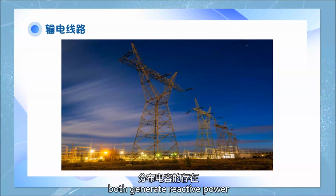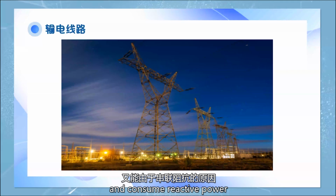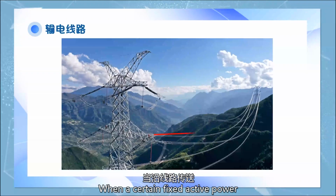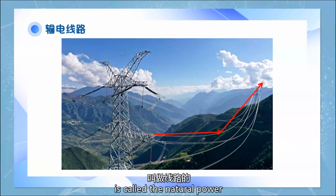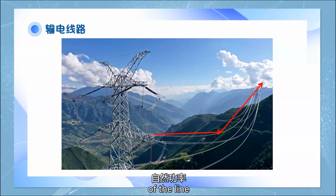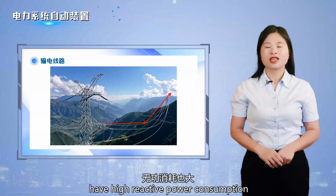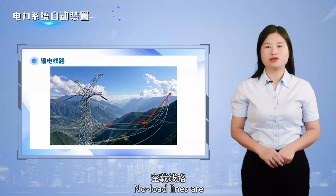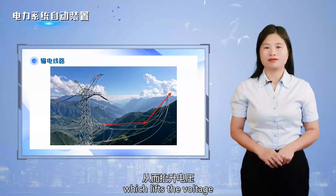Transmission lines can both generate reactive power due to the presence of distributed capacitance and consume reactive power due to series impedance. When a certain fixed active power is transmitted along the line, and these two reactive powers on the line balance each other, this active power is called the natural power of the line. So lines with high active currents have high reactive power consumption and naturally produce less reactive power. No-load lines are also most likely to contribute reactive power, which lifts the voltage.